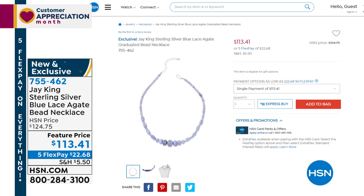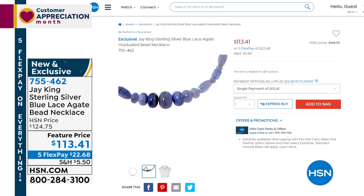Speaking of, over 500 of our blue lace agate, and there's a better shot because you really couldn't see it before. You heard what Jay was saying.